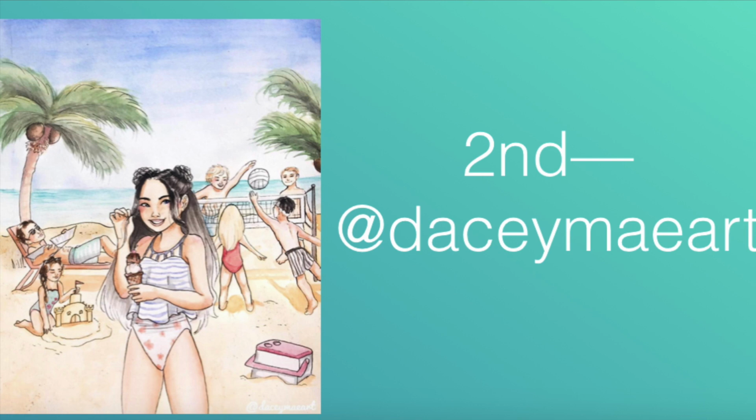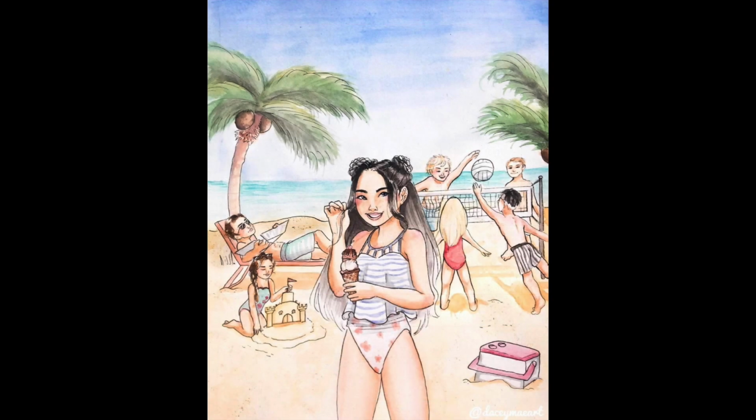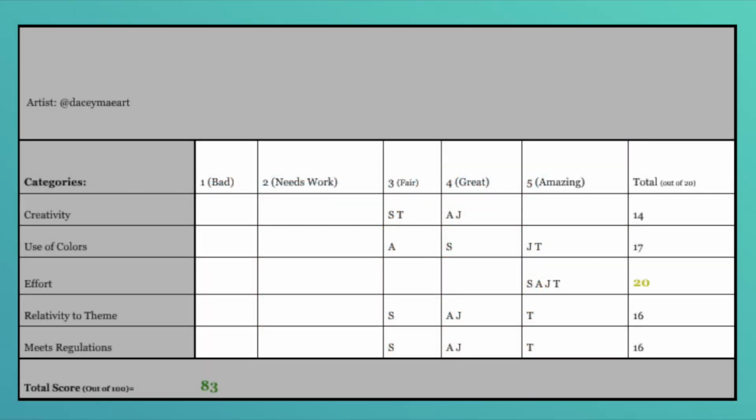At Decime Art, you did a very, very good job. Congratulations on getting second and qualifying for our finale as well. So let's get into your scores. This is basically just a really beautiful, relaxing beach scene with beautifully drawn characters. Totally deserve this. Let's go into the first thing, which is creativity.